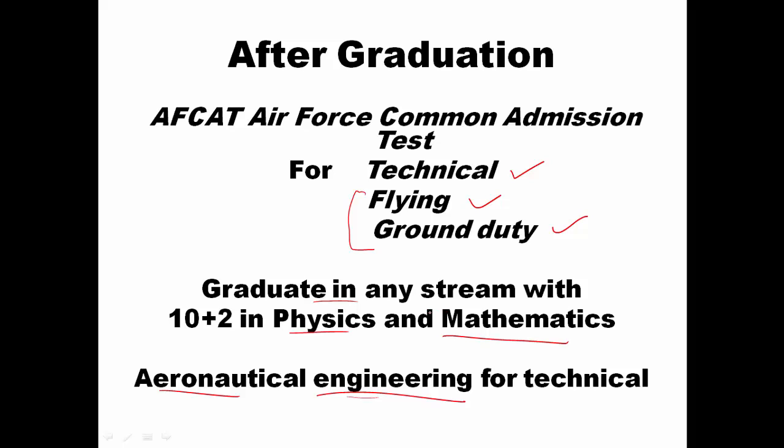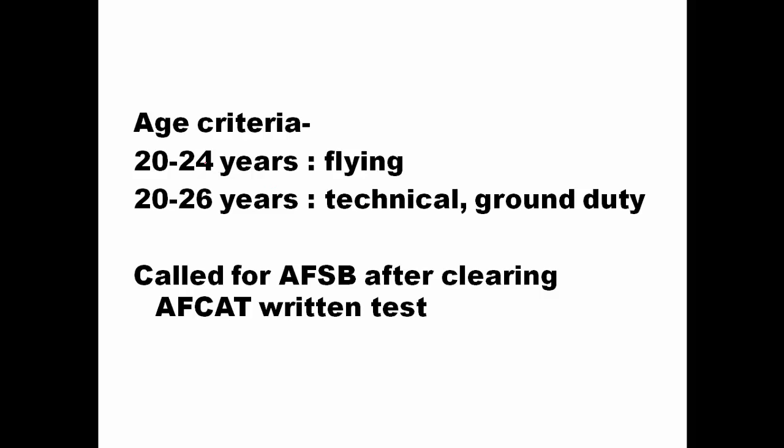So remember that it is not necessary to be an engineer to become a pilot. You can have a simple graduation. You can have a graduation in BSc, BCom or BA, but you need to have 10+2 in physics and mathematics. That is compulsory. So again, the age criteria: 20 to 24 for flying officers and 20 to 26 for technical and ground duty officers.